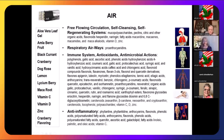So now we have the air. And basically, it's very impressive to see what all of these compounds do for different areas of the body, and they serve different purposes, and especially if they're combined with other plants and their compounds, how they have an amazing synergistic effect. So we have free-flowing circulation, a self-cleansing, self-regenerating kind of thing happening at the microcell level to keep things clear. So you can breathe better, you've got a better circulatory system, you're eliminating toxins, and it's just everything is more free-flowing. The immune system is doing its job.